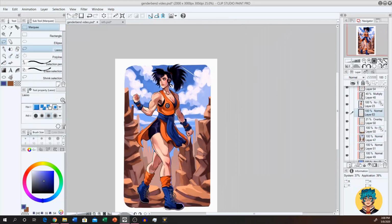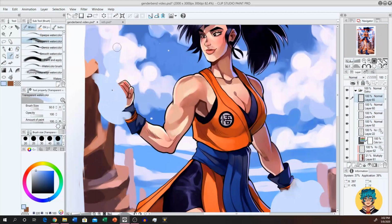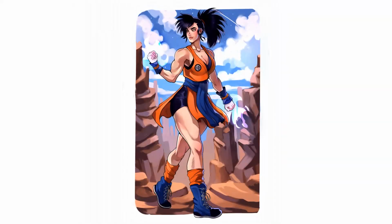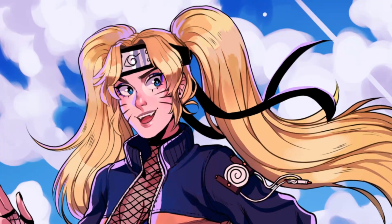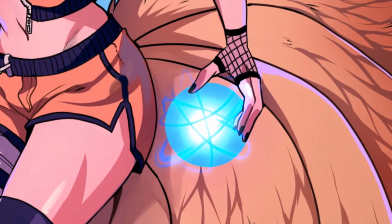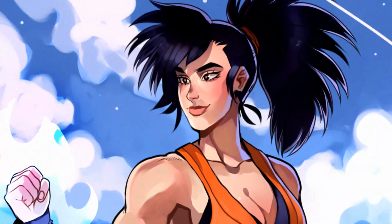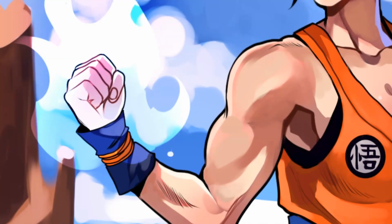And with that, I am done with both pieces, and you can see the final products here. I actually really like how both of them came out. I think that the colors look really nice, and even though I had to use mostly the same colors for both of them because Naruto and Goku both have this orange-blue sort of aesthetic, I think they ended up looking pretty nice.